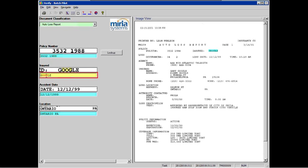You'll notice here it did interpret the O as a G, so I'm going to go ahead and change that so that it reads correctly and is now 100% accurate. We can also do data validation on all three of these fields against our claim system to actually find out what that name is. We may not even need to deliver that to an end user. We can check maybe by policy number and location and say, okay, Google is the insured, and pull that information automatically.